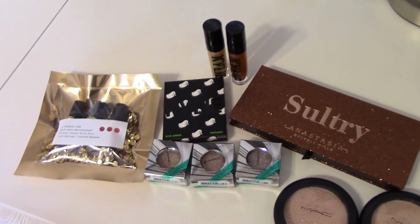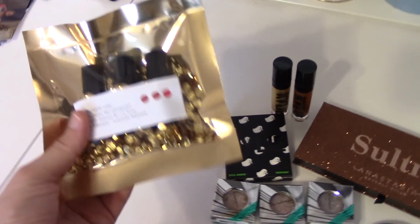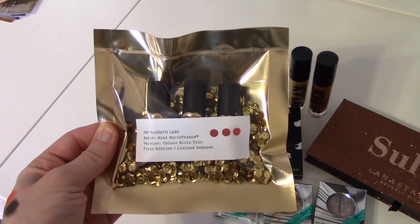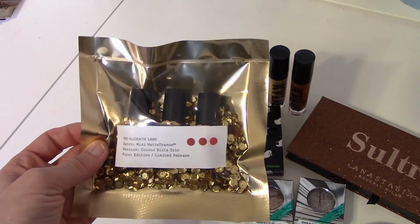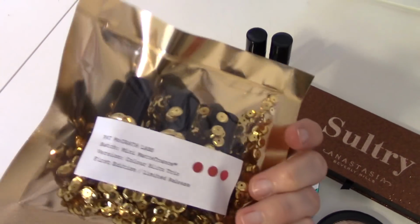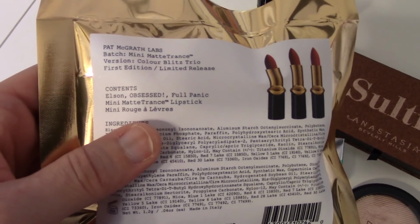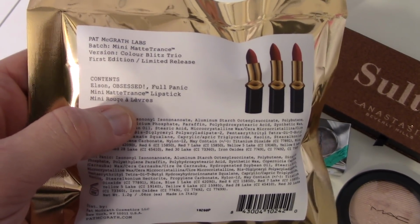I'm very, very excited. So, as you can see, I have a Pat McGrath mini lipstick set here. This is their second release, so you know I have done a review on the neutral shade one. This is the set that was released in the red shades. I have not opened it yet, or I would give you swatches, but I don't want to make a mess with all these sequins. I'll probably open it later on today. It looks like it comes with Elson, Obsessed, and Full Panic.